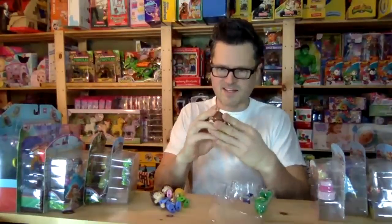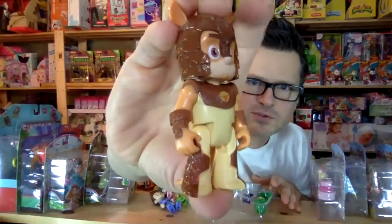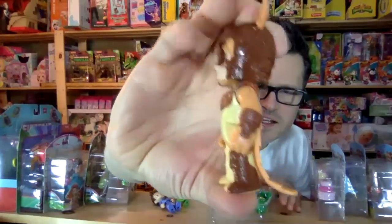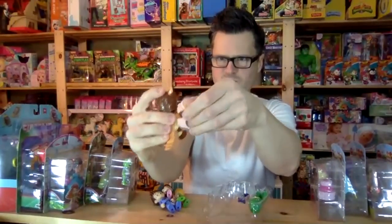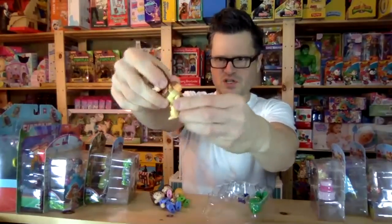Let's just get to the Armadylan already. Look at him. He is so cool. Look at him. He's got a tail and he's all armored up. And his legs move like this and his arms move like this, his head moves.